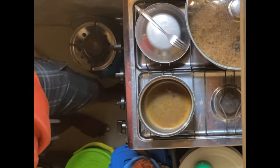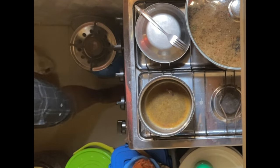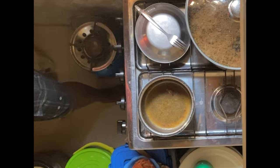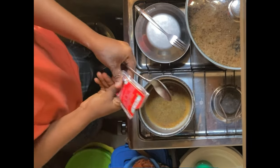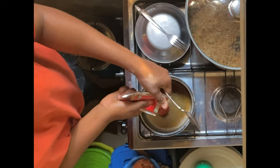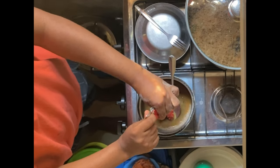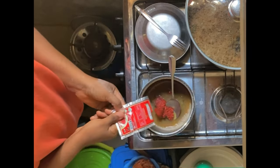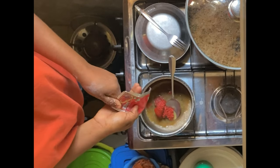And here I'm trying to make my puree. That little thing you're seeing inside the pot is the stock that was gotten from our chicken prep. And I'm using sachet tomatoes to make this puree. These tomatoes contain tomatoes, salt and pepper and onion. That's why I actually went for this one.